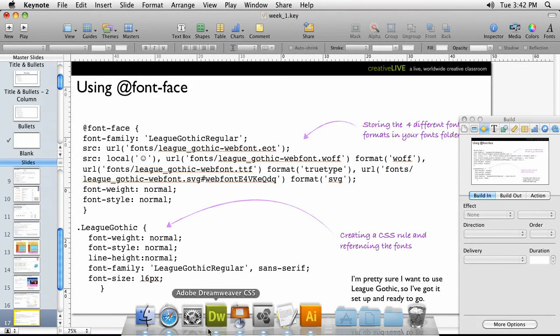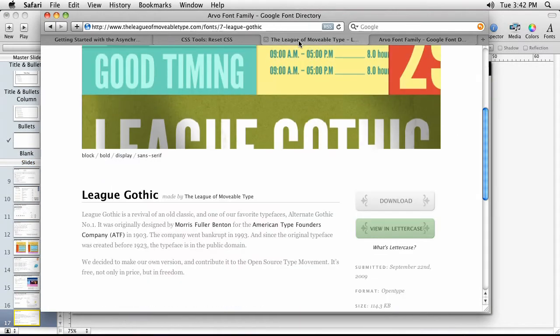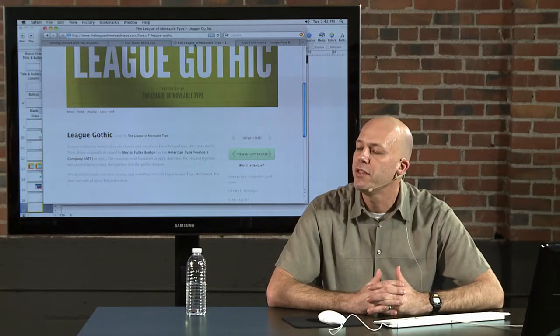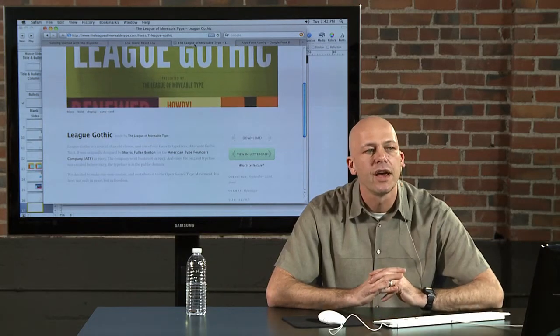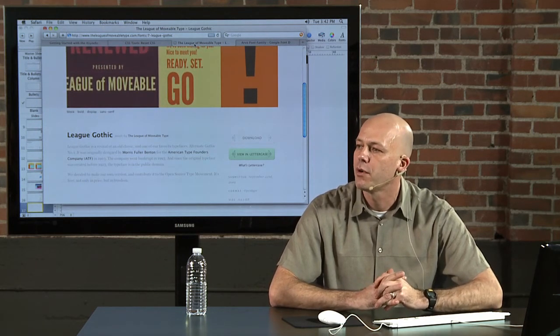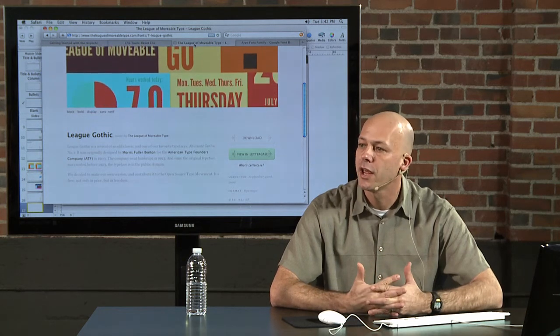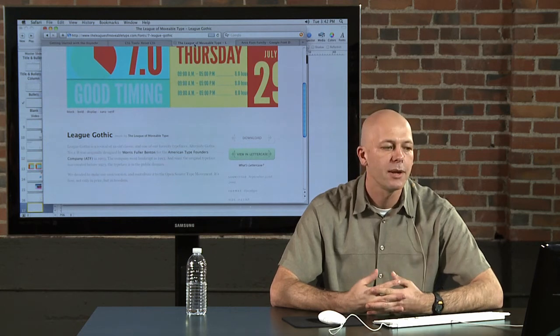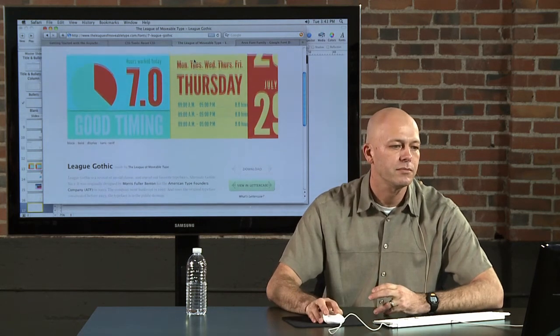which you can find right here as a free download from the League of Movable Type. This is one of my favorite fonts, and one of the reasons I want to embed this font is because I couldn't find a similar condensed font on the Google Font API that I liked. I knew that in my navigation bar we had a lot of navigation items that had long names, and I knew I needed a condensed font to be able to fit them all in, and I'm quite fond of League Gothic.